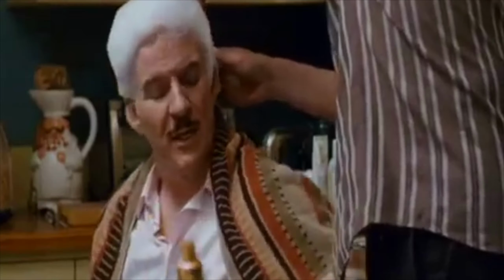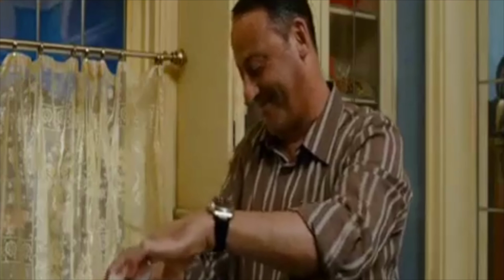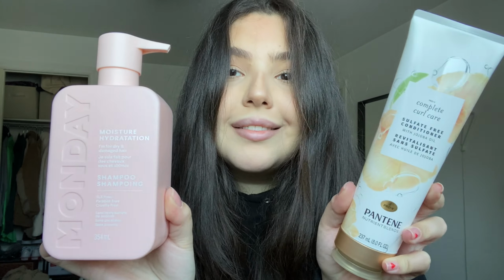Does anyone immediately just remember the Pink Panther when they say jojoba? It's spelled jojoba, but it's pronounced jojoba. Why would I do something like that? Anyway, so that's all I got.